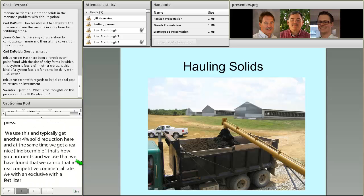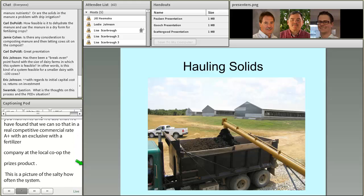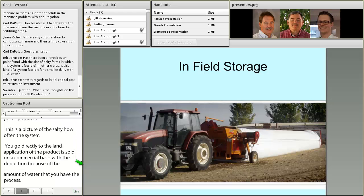Picture the solids that we haul off from the system. They go directly to land application. All the products are sold on a commercial basis with a deduction because of the amount of water that you have in the process. One of the big issues to increase the value of this has been the infield storage. You saw the storage inside the pole barn there.